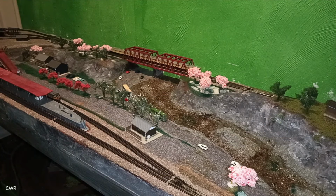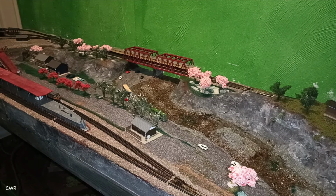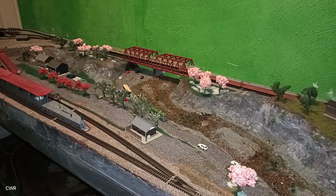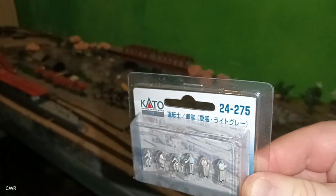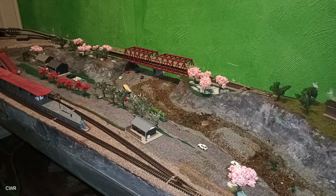So I've got a little tub with bits and bobs in it. So this is full of people. I think these are sort of locomotive crew, train crew. So I could open up the orange 103 series. I can open it up if I can decipher the instructions, because I cannot read kanji.